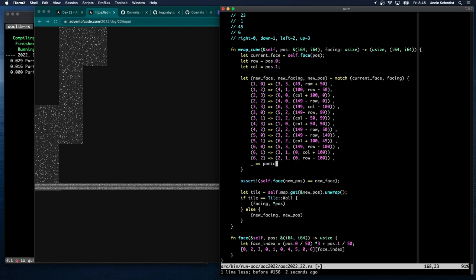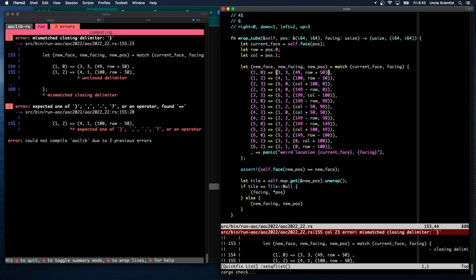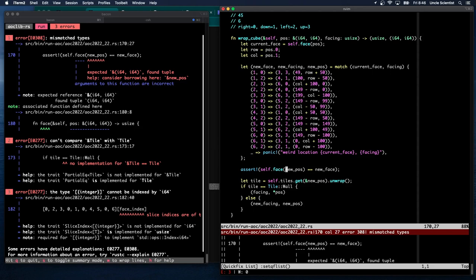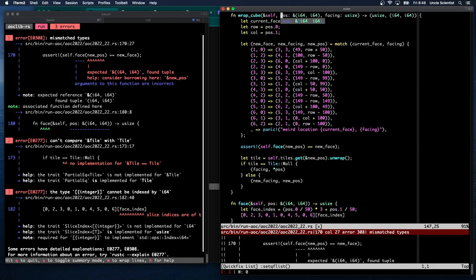And then hopefully that's everything. And this is just a panic, weird location. Current face, comma, facing. Semicolon. Still doesn't like it. Where did I fail here? I guess we'll run the compiler. Oops. I missed that one there, and I missed that one there. Okay, now it formatted, so maybe it'll compile. Panic is not a function. You're absolutely right. Self tiles. I keep doing that. Oh, right, and I haven't written face yet. So let's write face. I thought I did write face. Yeah, it's right here. Expected reference. Oh, okay. Yeah, it is a reference. Oh, reference down here. Oops.